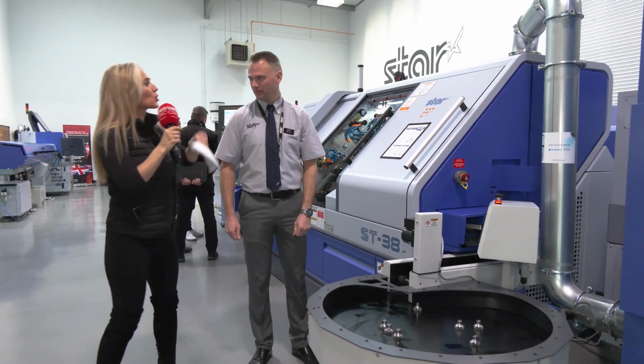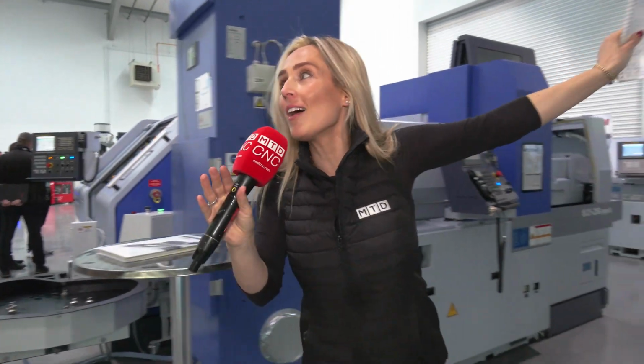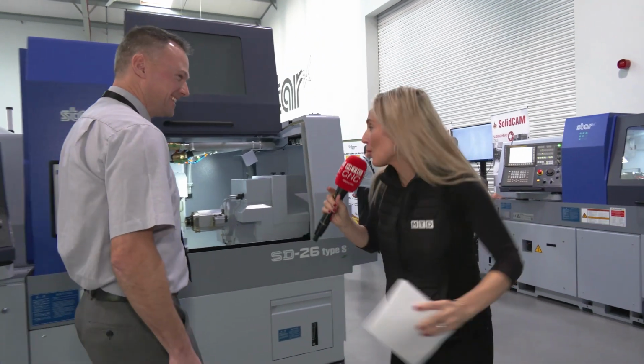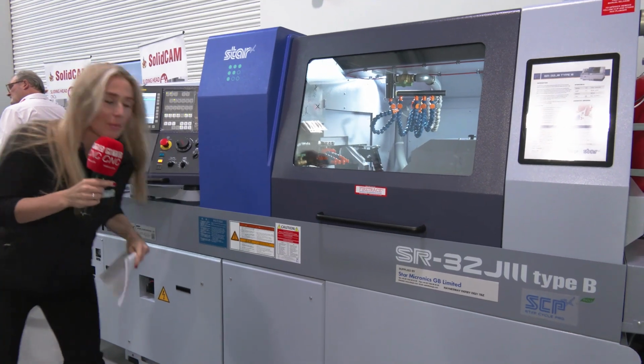Right, which way do you want to go? We're going to go in front of this machine, but you're not allowed to see it yet. Should we hide them from the SD? This is the UK launch, by the way. So quickly, you're not allowed to see that machine. Let's talk about this one, the SR32. We will come back to that in a moment.